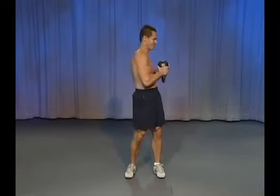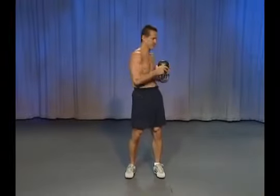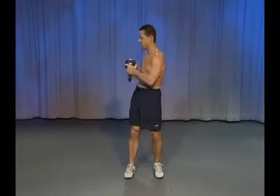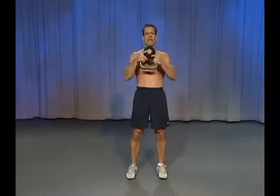It's nice and tight. It's like you're throwing a hook punch. Exhale, inhale, exhale, inhale. One more to each side. Good. Now, from the standing position, you're going to do a lateral crunch. So, crunch and stand.